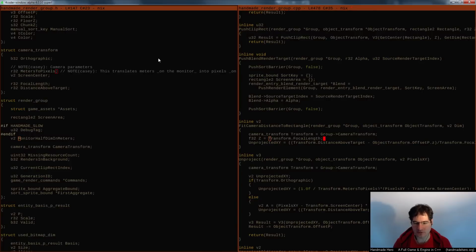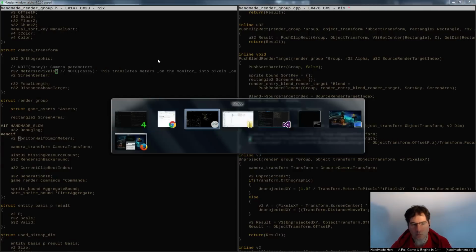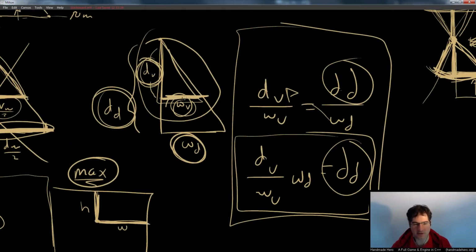Now if we want to compute this ratio, we've got the focal length, which is that distance, and we've got the monitor half-dim in meters, which is either the width or the height of the monitor, depending on which one we want, but it's half of it. So at that point, we can easily compute exactly this triangle relation by using this as the monitor half-dim in meters and this as the focal length. I don't know why I've got this as a z here. Then we can solve for this using this input, which is the dim, because it's only one leg we don't know.